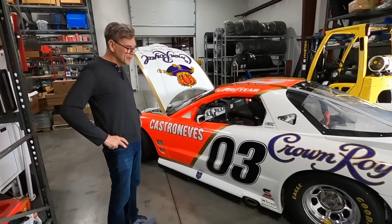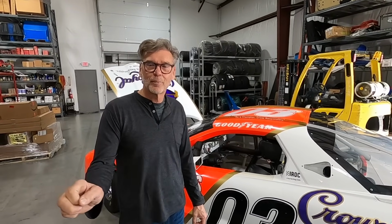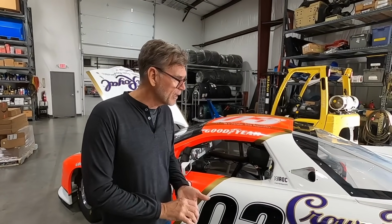Well, we've been able to come across things like the original sign-in sheets from a place like Riverside, the IROC sign-in sheet, and you've got guys like Peter Revson signing in, and Richard Petty. There's just so much history attached to this. You just didn't see those drivers together that often, and hopefully we can bring that back.